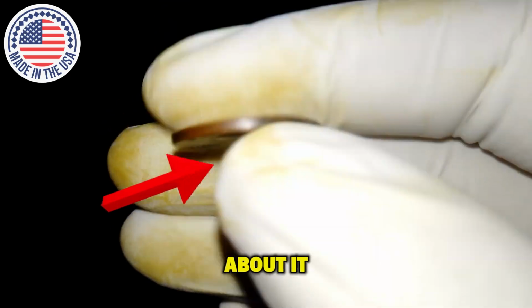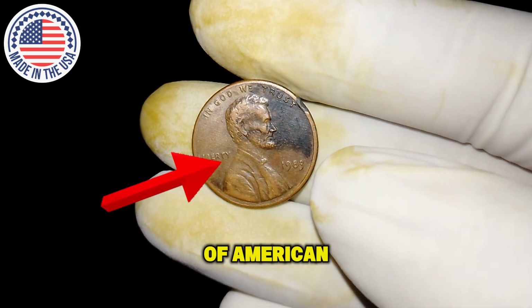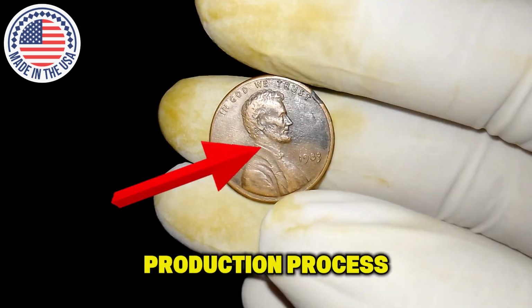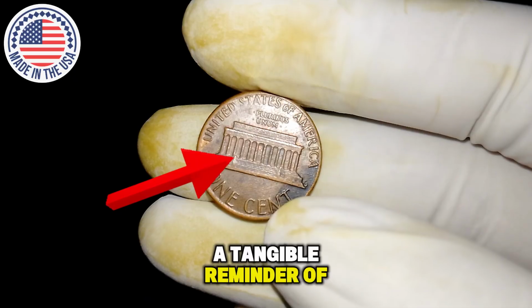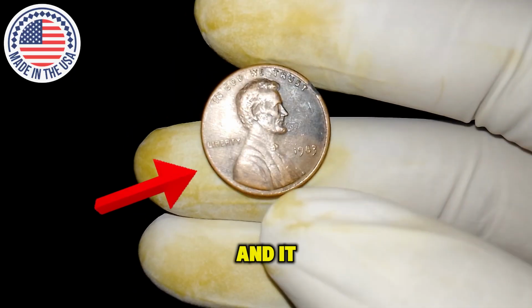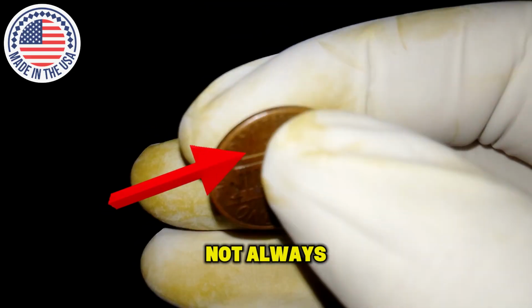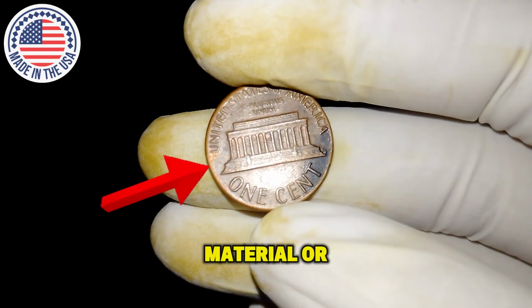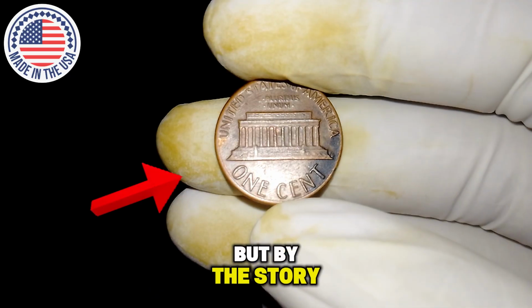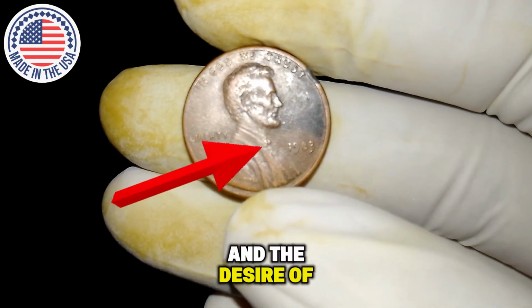And when you think about it, this coin is more than just a monetary object, it's a physical piece of American history from a time of change in the mint's production process, a tangible reminder of how small oversights and technical errors can lead to something extraordinary, and it teaches us an important lesson about value itself. That worth is not always determined by size, material, or face value, but by the story it tells, the rarity of its existence, and the desire of those who seek it.